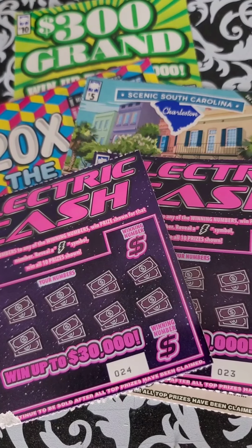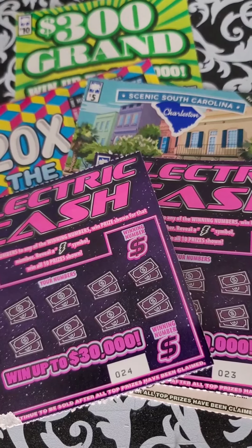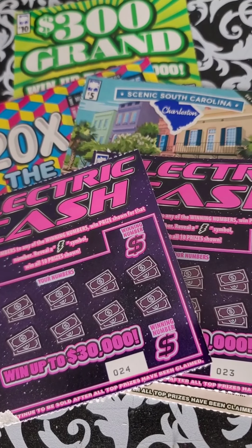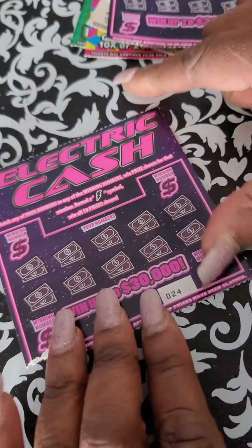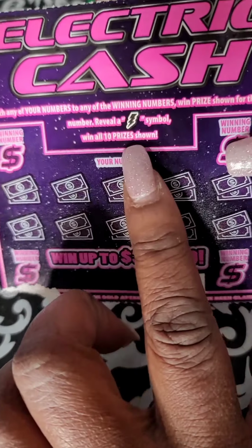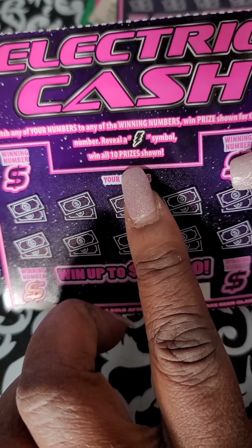Anyway, but today we're going to get into this $24 batch of South Carolina scratch tickets. Let's see what they got for us today. Let's see if this is going to be kind. All right, so we're going to start with Electric Cash. Y'all know if we get this flash symbol, the lightning bolt, we'll reveal all 10 prizes.